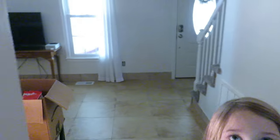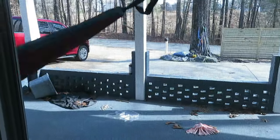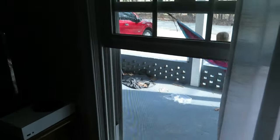But now it's time to start turning off some breakers and replacing electrical devices. It's also an unseasonably warm day, so we got the windows open.